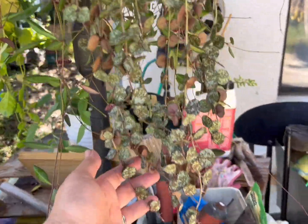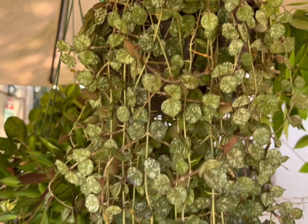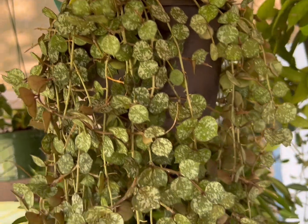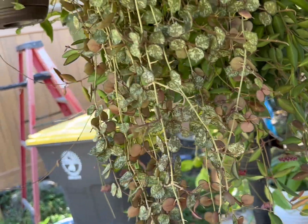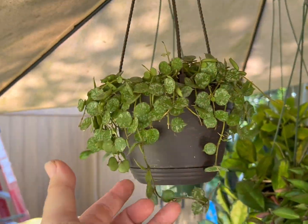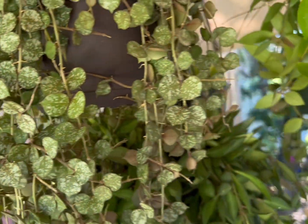And on this side is my biggest Hoya Curtisii. She's actually in a 6-inch pot too, and they are growing nicely. I believe this one has been with me for 2 years, and this is what it grows. This is actually a younger one. She's only been with me for a few months.